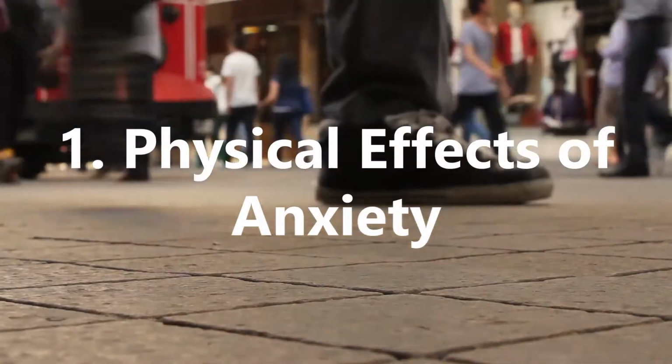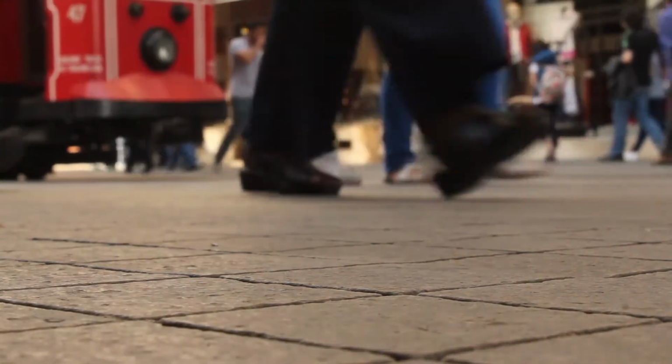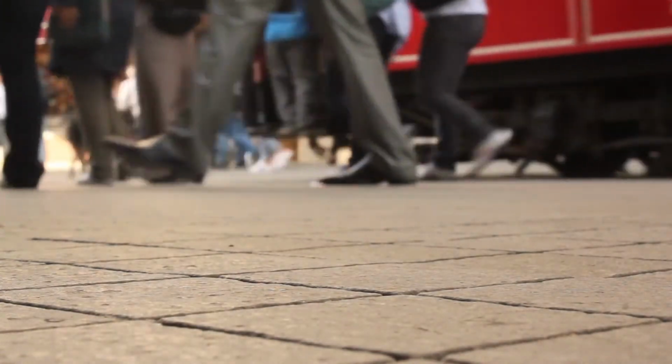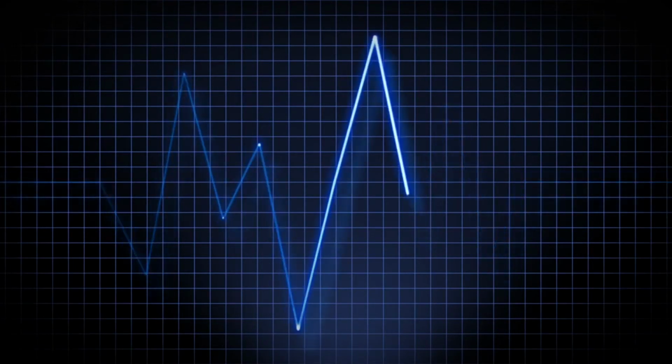Number 1. Physical effects of anxiety. When you begin to feel anxious, your body automatically goes into a state of emergency, which causes a number of effects on your body and how you feel in that moment. For example, your heart rate and blood pressure will rise as anxiety takes a hold of you, making you feel tense, on edge, and as a result, more stressed.